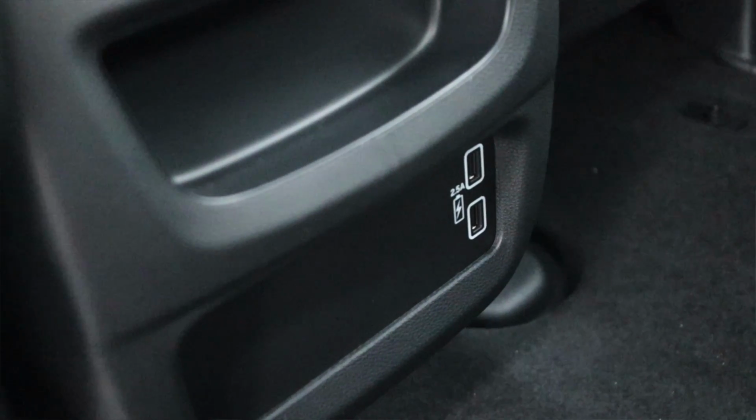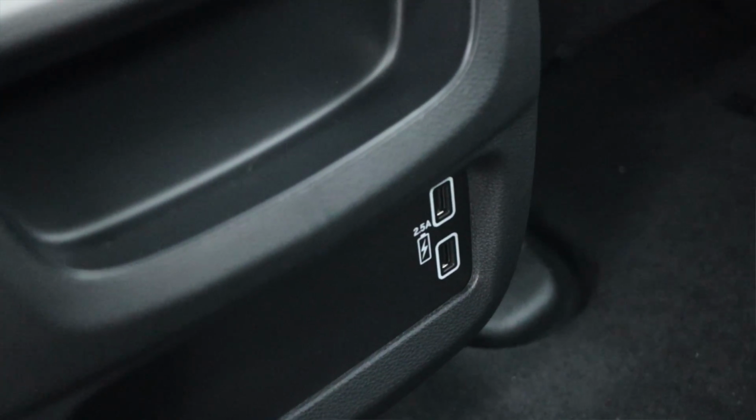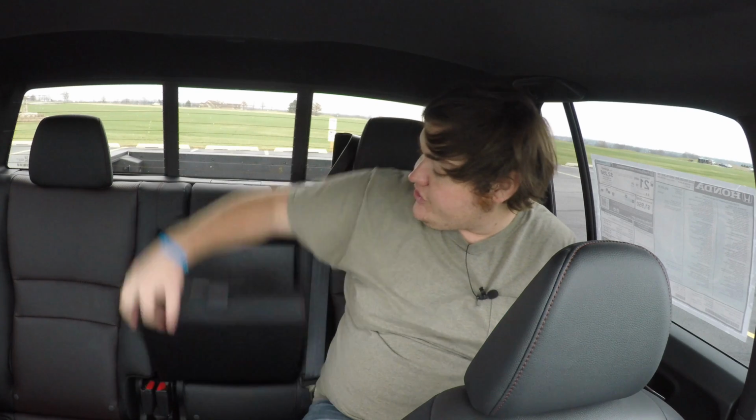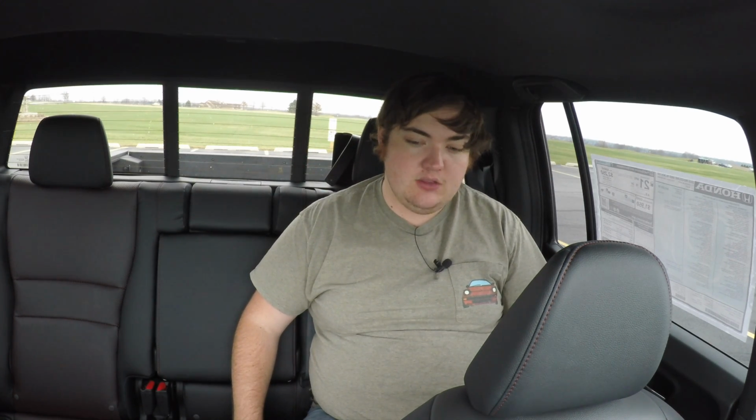I do have two USB chargers back there. For amenities, that's really it. I do have a center console here, two cup holders and a little storage cubby. Again, that's really it. Knee room, not great. My knees are hitting the front seat. However, this is my driving position and I could be better and move it up a little bit.